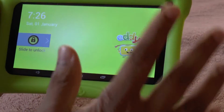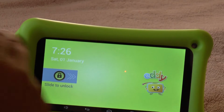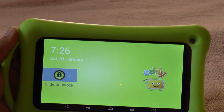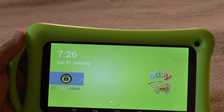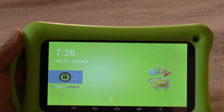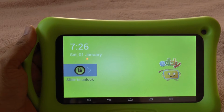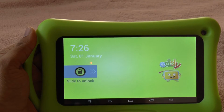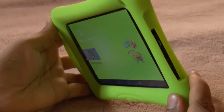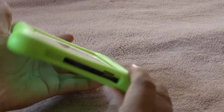So let's talk about the technical specifications first. This is a 7-inch display, 1024 by 600, and it's running a 1.2 gigahertz dual core processor from Rockchip. It also comes with 1 GB of RAM and 8 GB of internal storage, with an option to expand the storage by up to 32 GB through the micro SD slot.